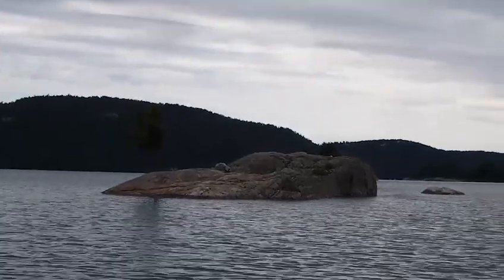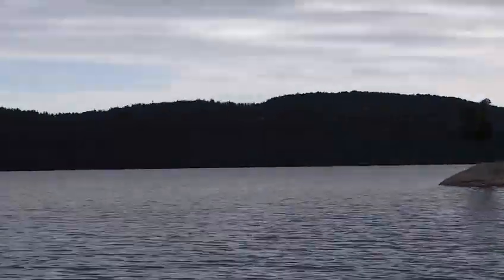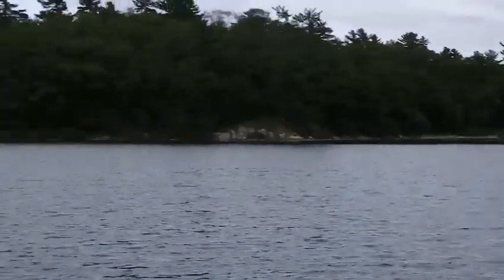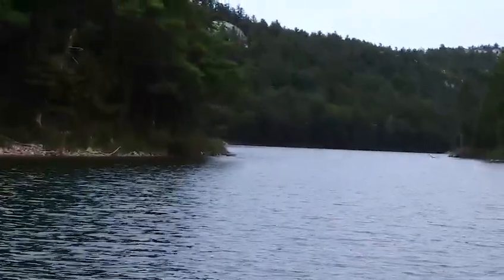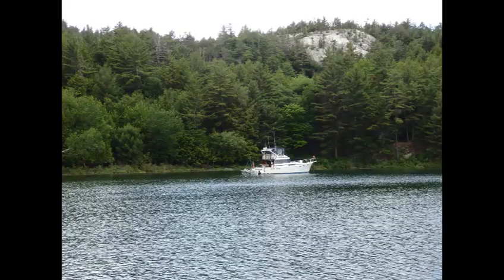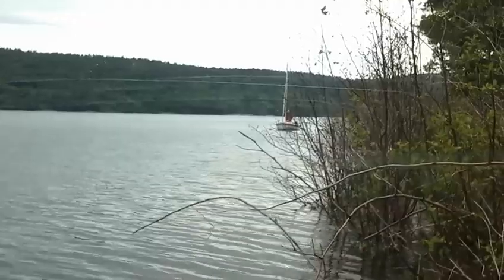So we're at the end of the larger part of Baie Fin, and we are just about to enter the narrows to head to the pool. Roy's just tying up here so we could check the gas before we keep going. There's Dave and Kate coming up.